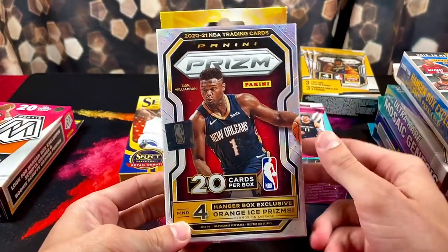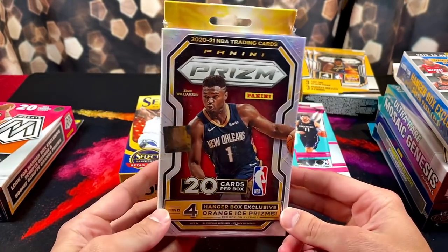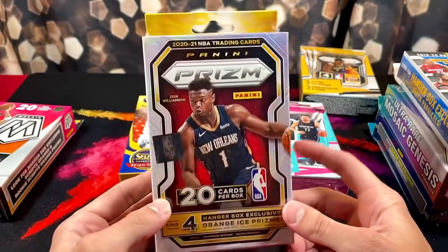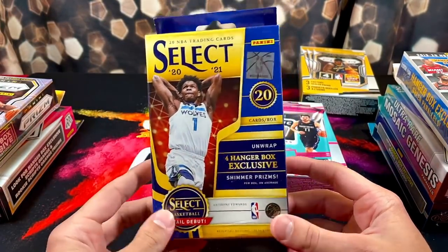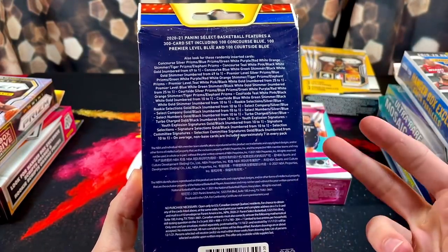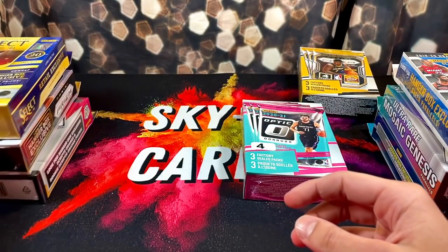We have a Prism basketball hanger box. 4 orange ice prisms per box on average. Hopefully we're able to pull some nasty ones from this. We have a Select basketball hanger box as well. Ton of numbered cards, 1 of 1s, the elephant prisms, tigers. So the ceiling is very high on these boxes as well.